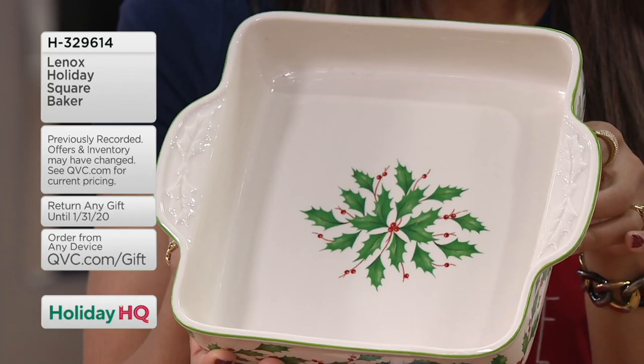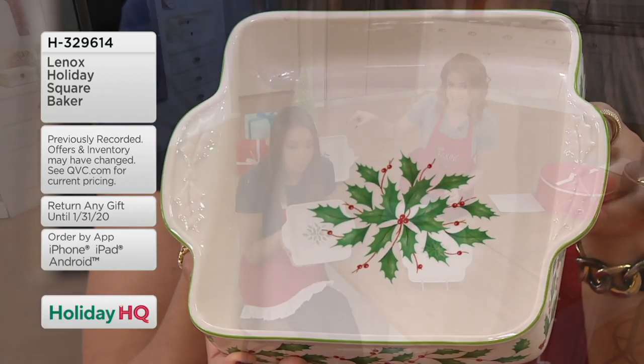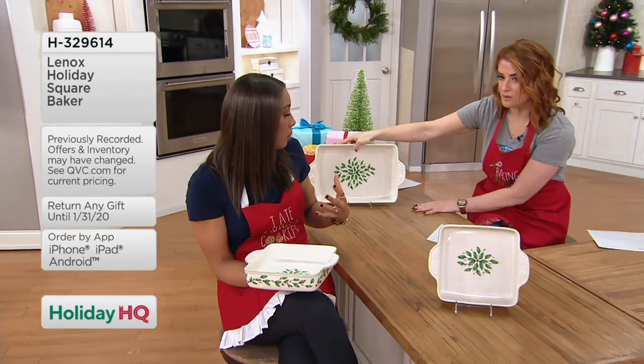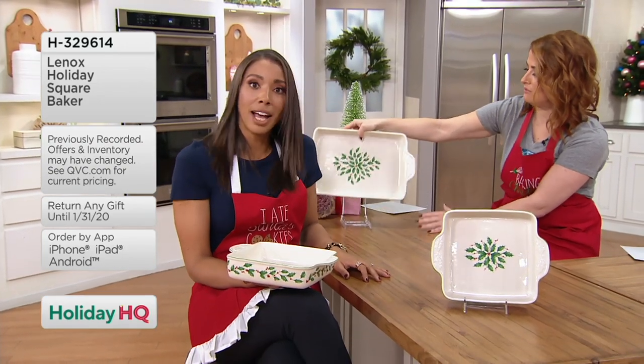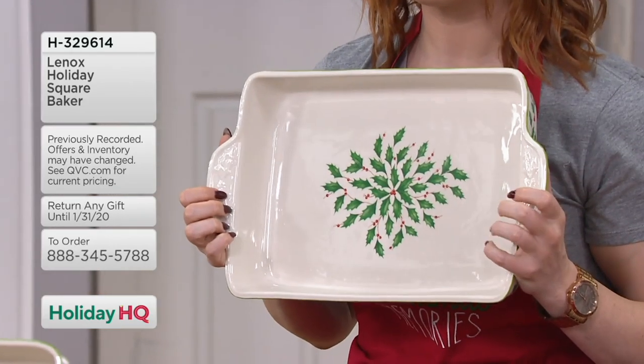Oh, and we do have, in case you're interested, a rectangular size as well if you want to make it a set. I love a good set. Right here. I feel like it always makes me look more impressive when I have a set of something. Well, it does make you look impressive. Here we go. You want to bring your A game on the holiday season.